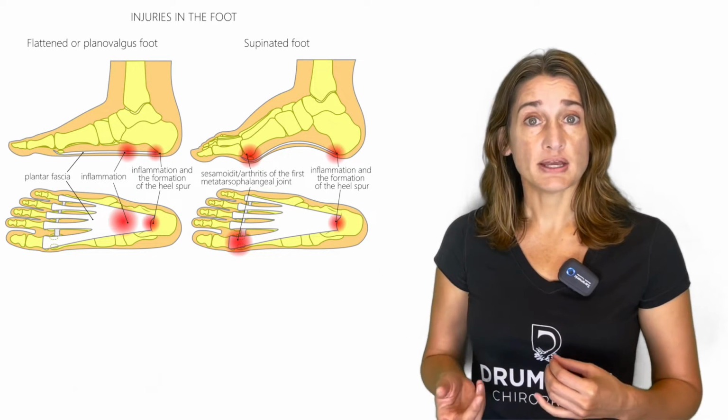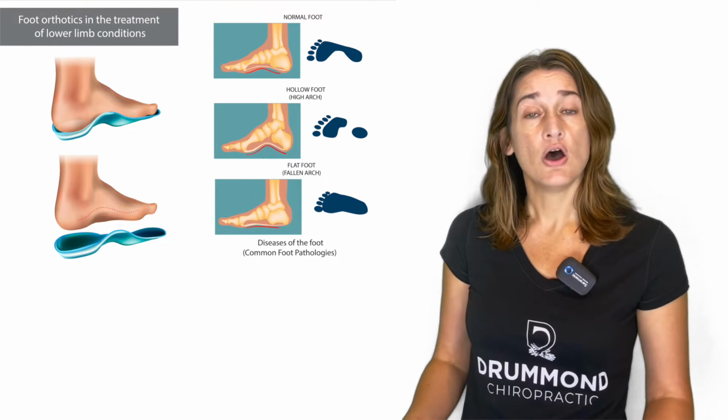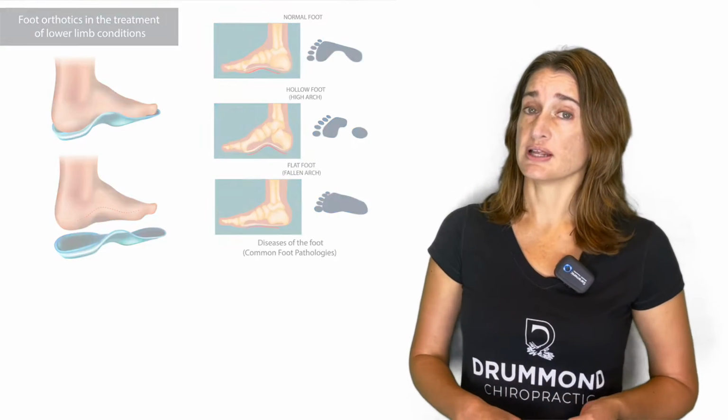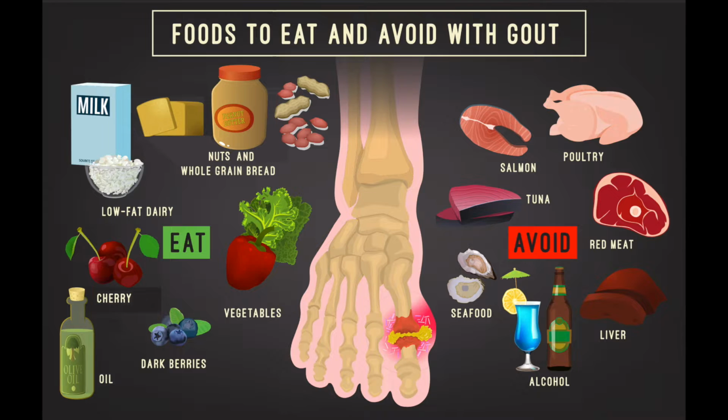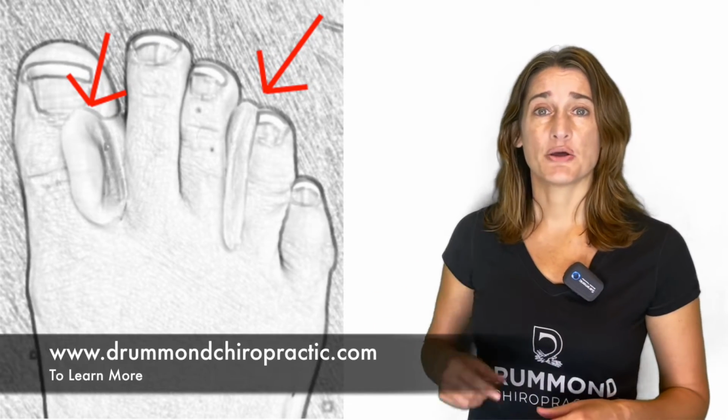So to help your arthritis, you can help it physically by providing proper supports for your feet. You can also help it nutritionally. One of the arthritis processes that can cause foot pain is gout. And when it comes to gout, that is a form of arthritis that absolutely can be helped with diet, and also with supplements like tart cherry juice. And with other arthritic processes like bunions, wearing night splints at night. I have a whole list of remedies for different kinds of arthritic processes in your foot. Check it out on my website.